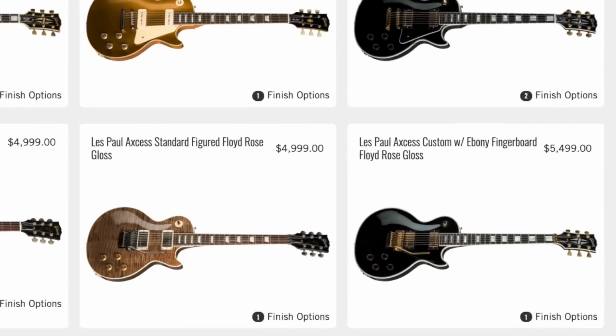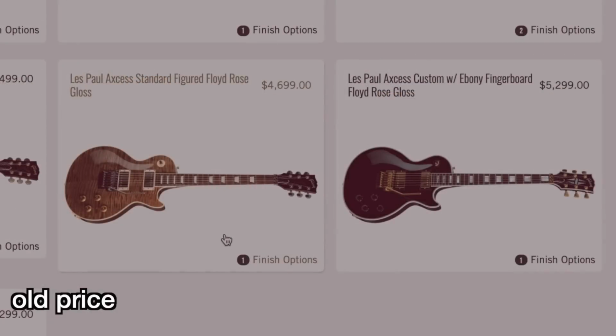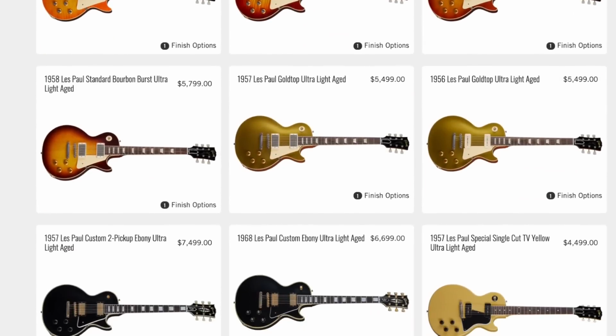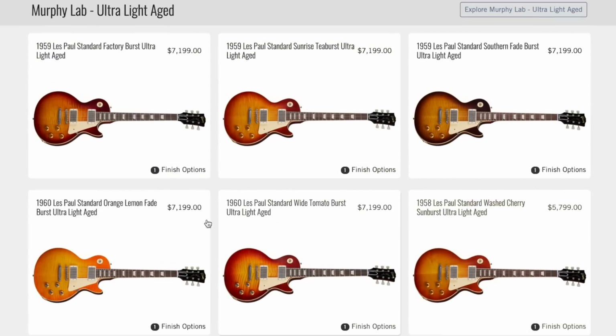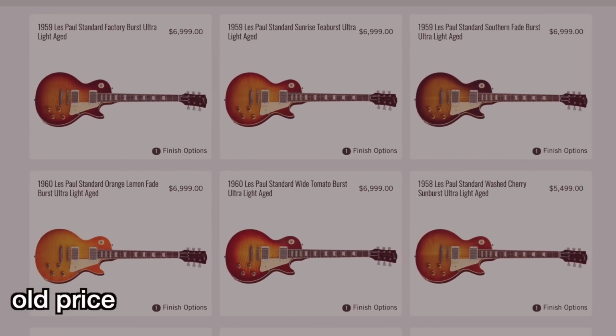I'm curious if these guys got any more expensive. So $5,055. Yep, those guys are up about $300 too. Oh man, do I even dare to look at Murphy Lab, because that is very labor intensive. So $7,200 pretty much across the board for our first 5. Oh, surprisingly, only $200 more on a lot of those.